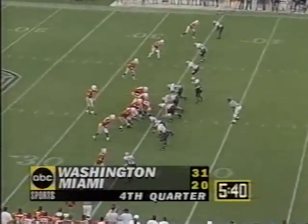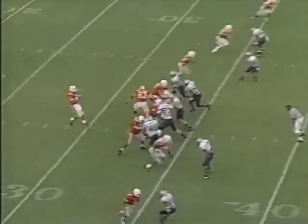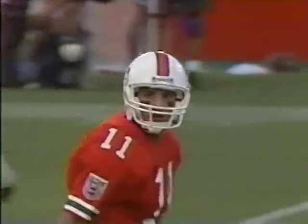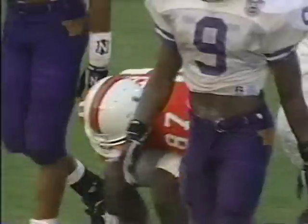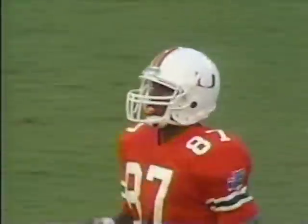5:40. Third and 11. Costa complete at the 49 for the first down to Yatil Green, the talented freshman. That's a 14-yard gain, and the Canes stay alive.